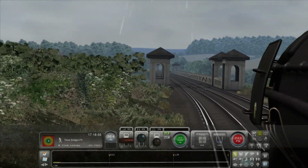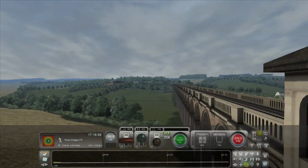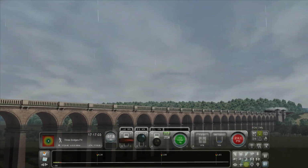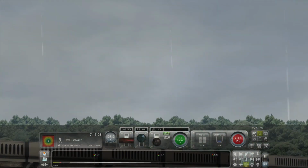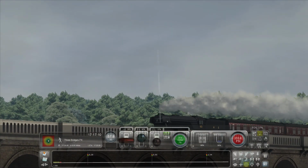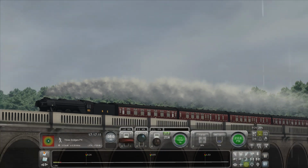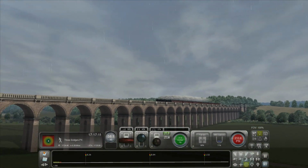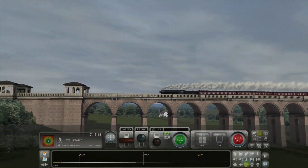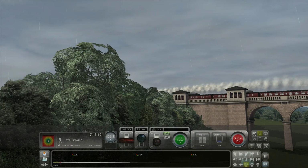Going over the best viaduct in the entirety of Train Simulator right now. Here we go. Look at this. It's literally the best view in the world that we can see a train go past here. FOV 17%. Look at that. But this is a beautiful sight right there. Wonderful train. There she goes indeed. It's amazing how fast it is when you're on the train. When you're really far away, it's really not that fast at all.